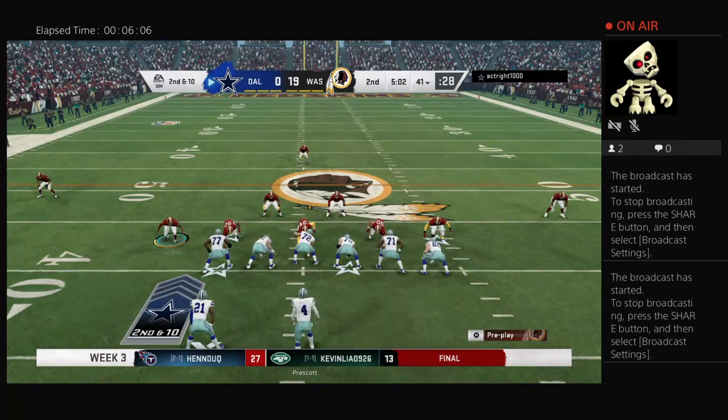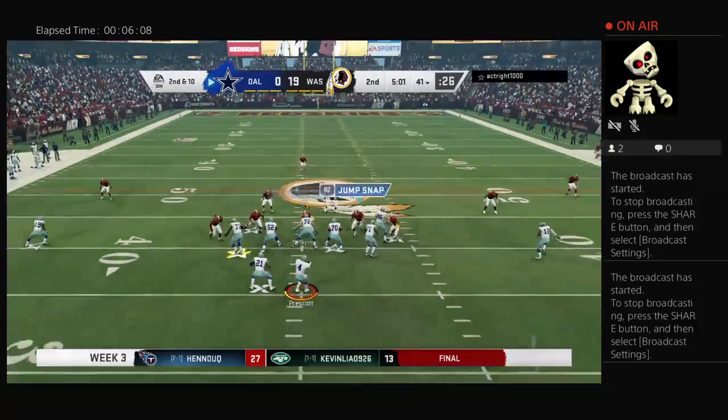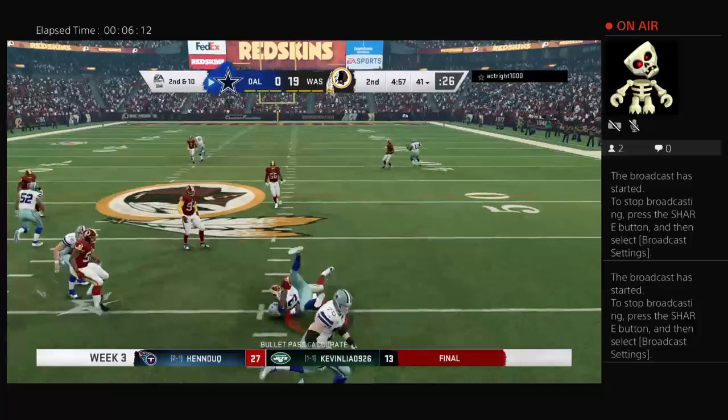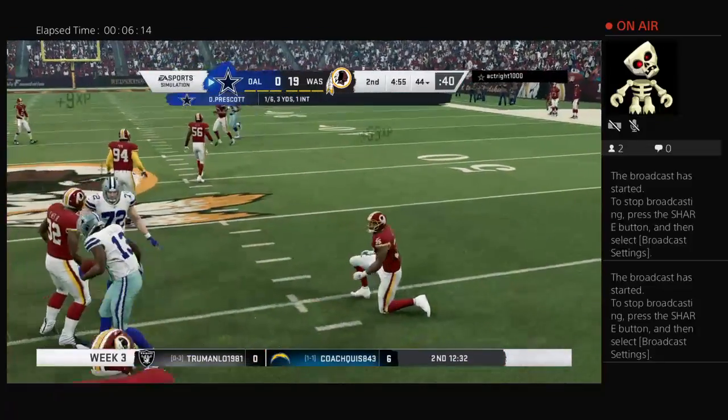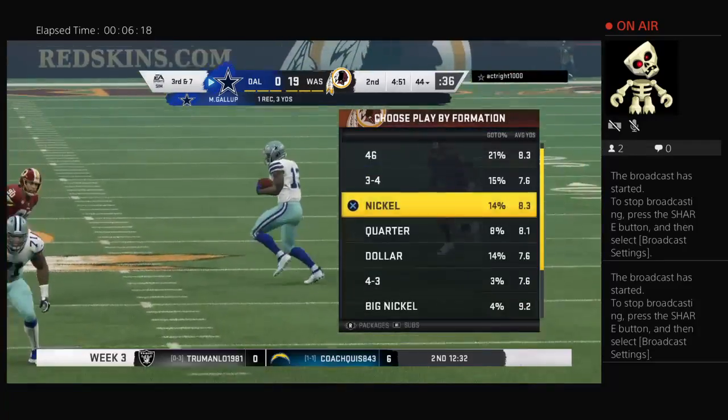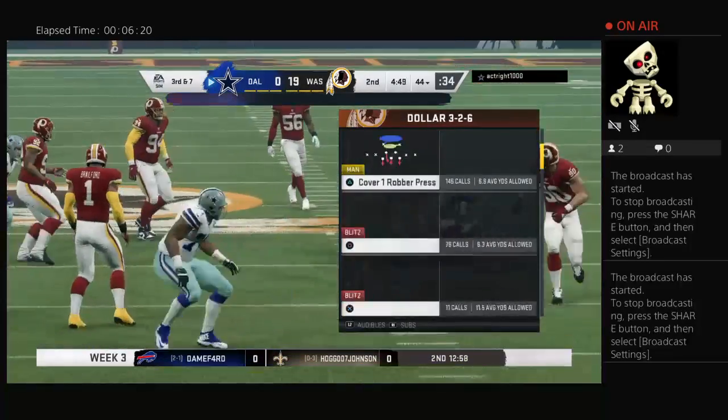Here now is 2nd and 10, again from the 41. Here's Prescott. Got his man there, complete to Gallup. Only 3 yards on the catch. It's 3rd down. Fired that one in there, able to make connection on a nice in route.